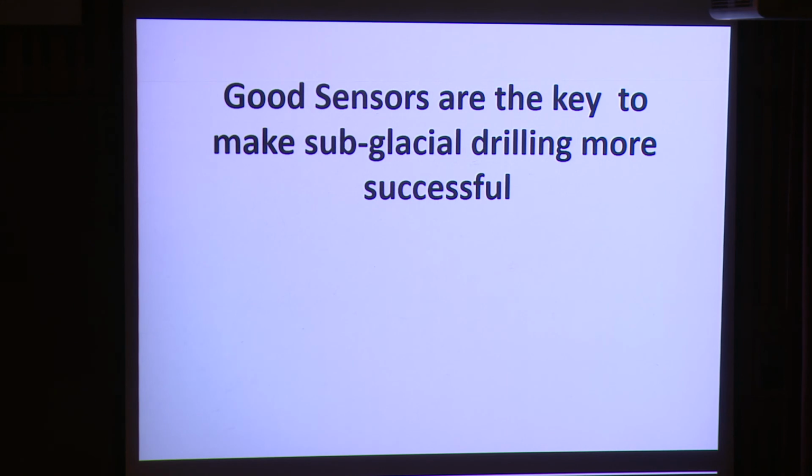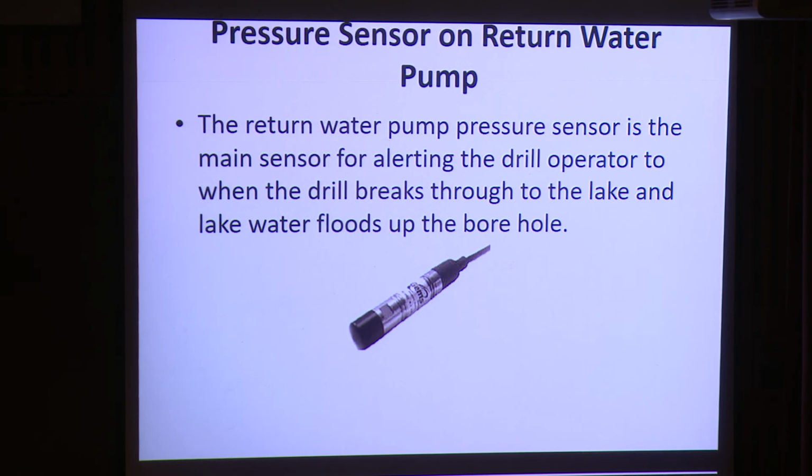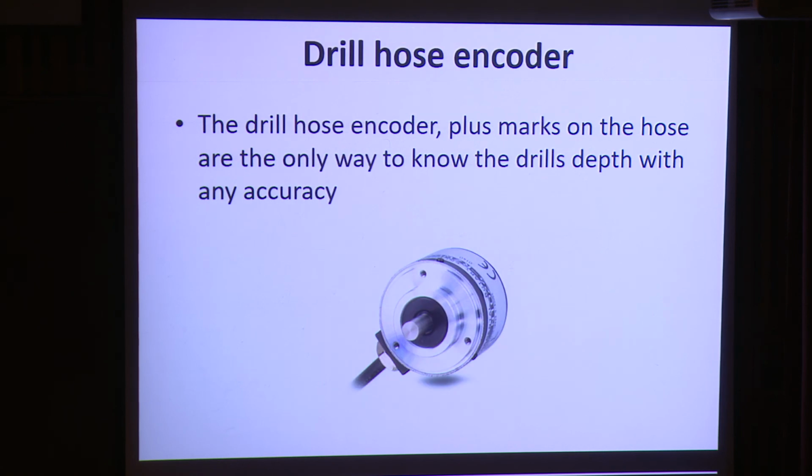So the other thing, in our world, because we don't have the money to put sensors on a drill head, which I find just amazing, we have to do it all from topside. So the main sensors at the drill tower, we never would know if we hit the bottom and started off at an angle. So you have to have a very good load cell there to measure the tension on your drill hose. On the return water pump, that's where we kept the pressure sensor, so we would know when we had pumped it down enough to be underpressured in the hole so the lake water would come up. And that's the most important sensor on this project. And then an encoder to give you your payout.